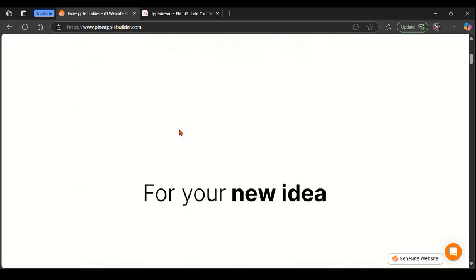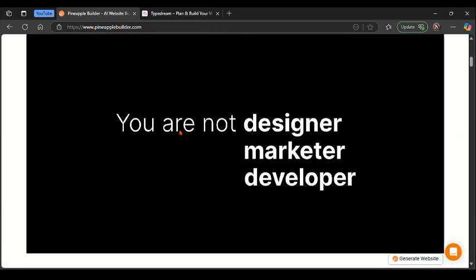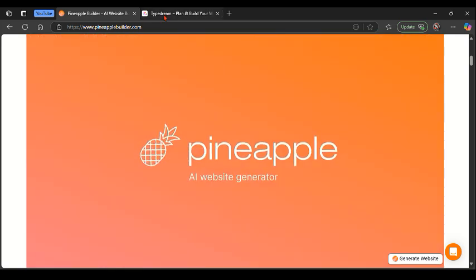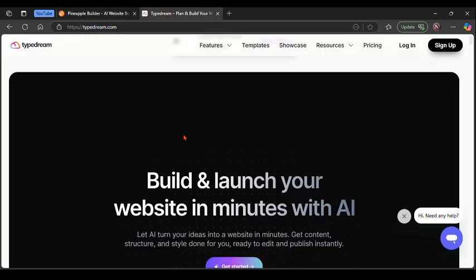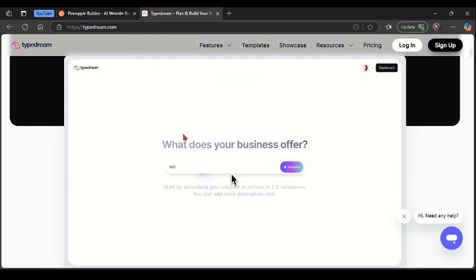To get started, Pineapple Builder is a no-code AI-powered website builder designed for solopreneurs, startups, and small businesses looking to quickly launch a functional landing page or one-page website. It's geared towards speed, simplicity, and lead generation with a focus on basic websites.